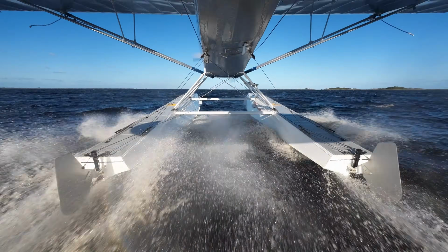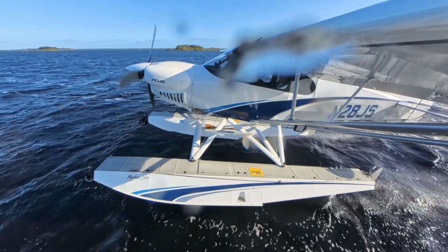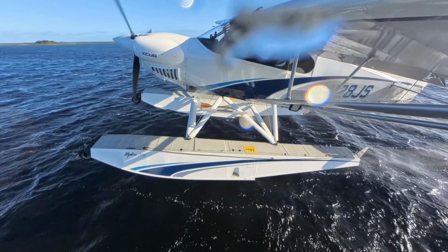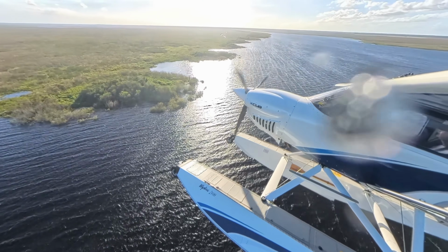All right, we're up on top. Now we're out of the water. That's 2 islands, so let me mark those islands. Flaps coming up. Okay, so I got the 2 islands here. Let me mark them so I know where we are. Gear up.